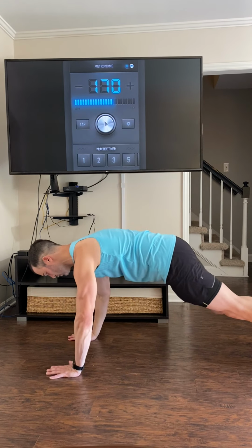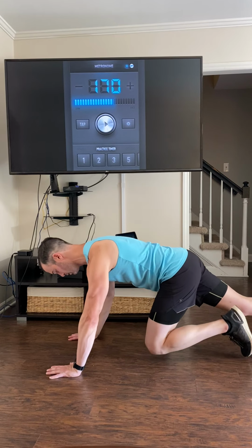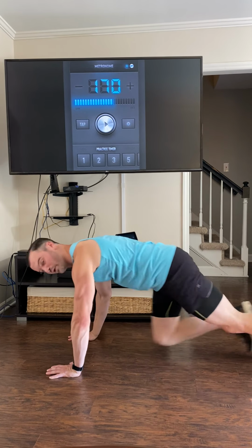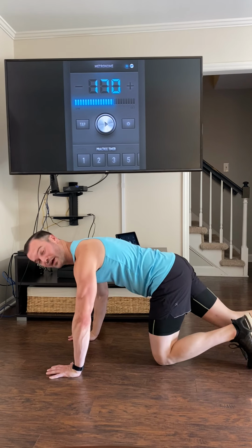So I'll have somebody go like this, high plank position, start here, the front leg does not hit the ground, and this is a good time to work on not crossing midline, but I'm working at going at a rate of 180 per minute. If you do it for a minute, you can do 180, you're going to be out of breath, but this can get you better at that quick turnover rate.